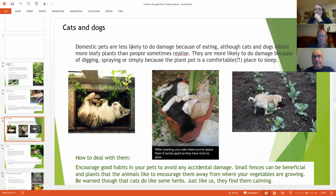So the best thing is to sort of discourage them. You could put a little fence up, or encourage them to a different side of your garden with herbs or catnip. They love catnip, so if you planted that, they tend to go to that side of the garden rather than your vegetables. That's the best deterrent I can think of.